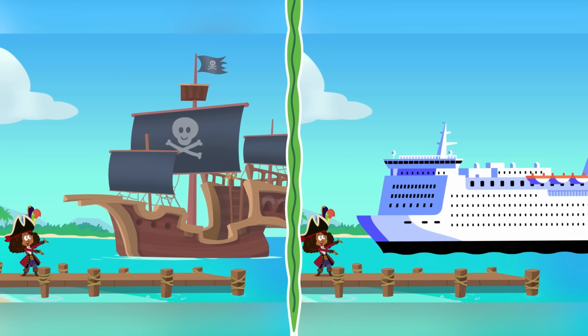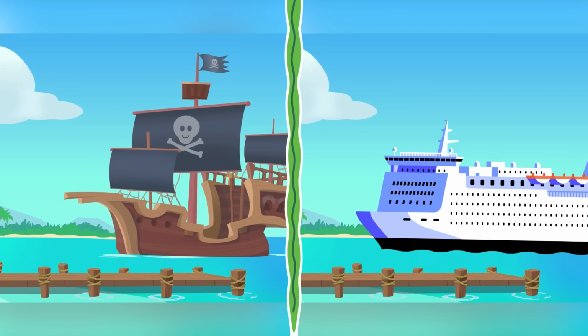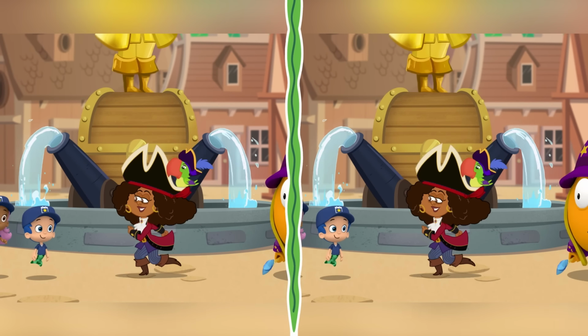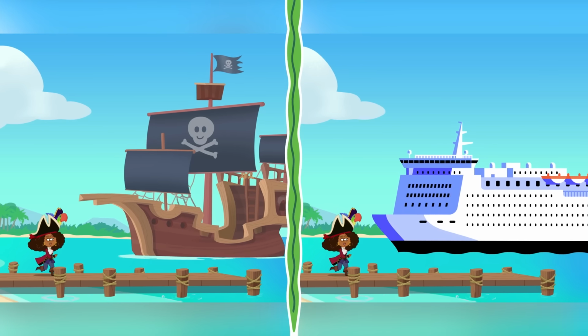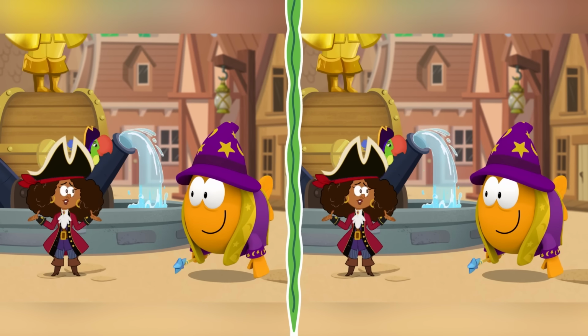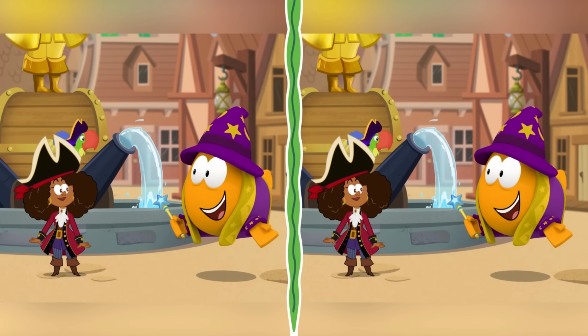With our own pirate ship. Thank you, me hearties. Did you spot something? Swim-sational spotting. In this scene, there's a pirate ship. But in this scene, there's a cruise ship. Thank you, me hearties. You're welcome.